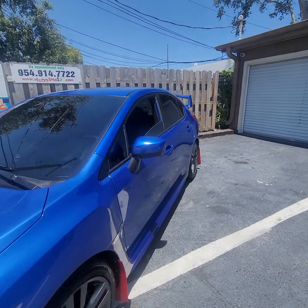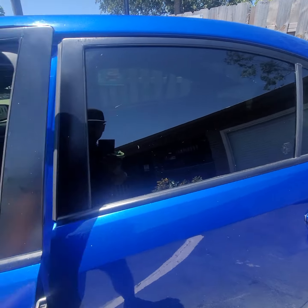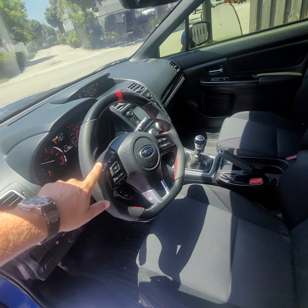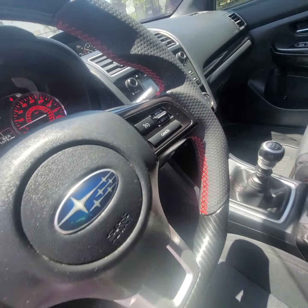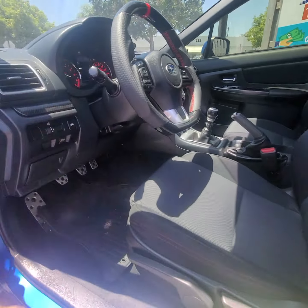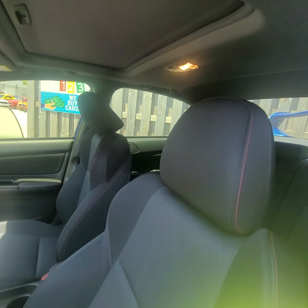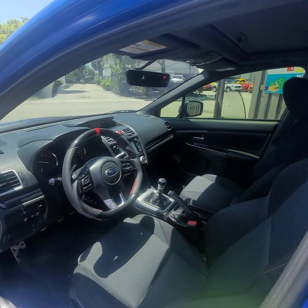Does have tinted windows. Looks like the windshield also had light tint. Does have aftermarket steering wheel. Looks like it's some kind of carbon fiber. Got 71,000 miles. 2017. Interior is perfect. I drive the car myself. Bluetooth works, touch screen, backup camera.